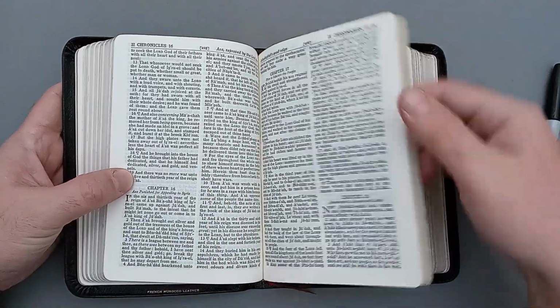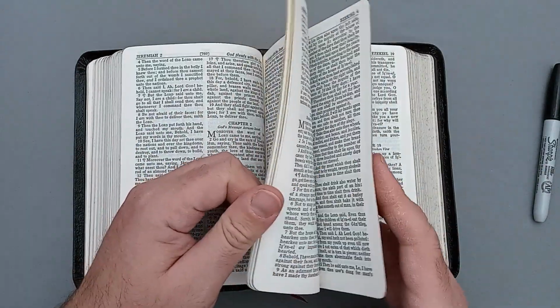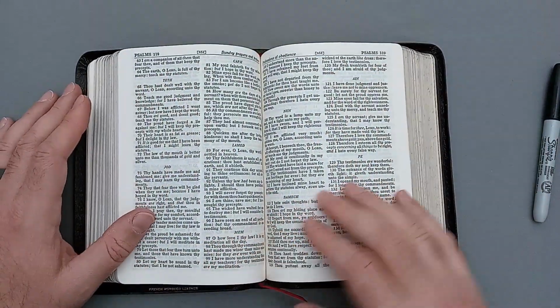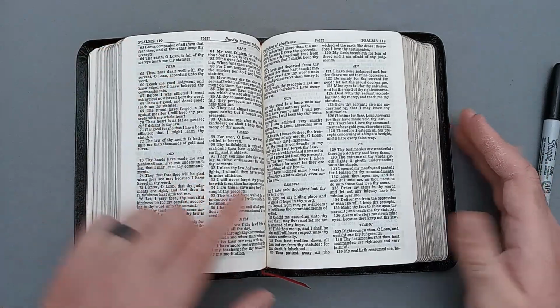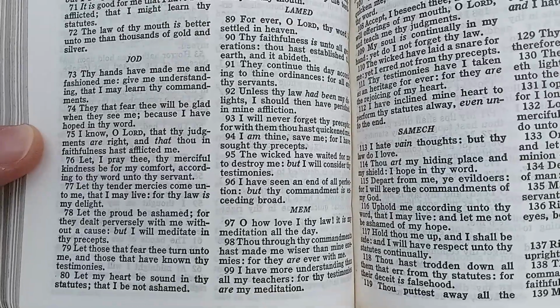So let's go to the poetic section, and we'll see what we can find. Going the wrong way, I always do. So there's your poetic section. Obviously, there's no poetic formatting, right? Because it's just a King James double column verse by verse. But you can see Psalm 119. It is laid out how many would prefer.